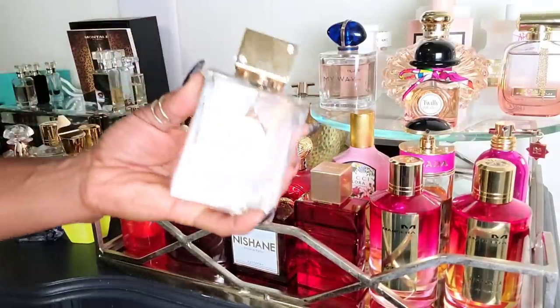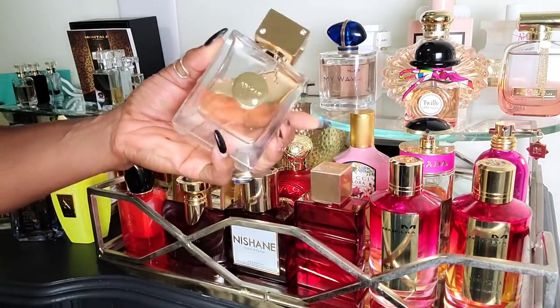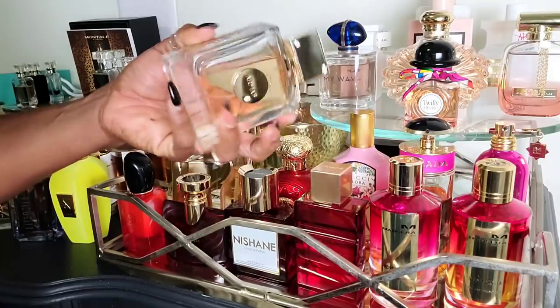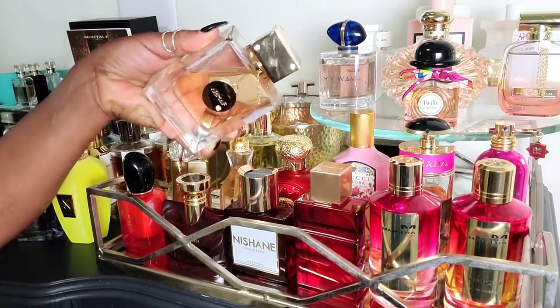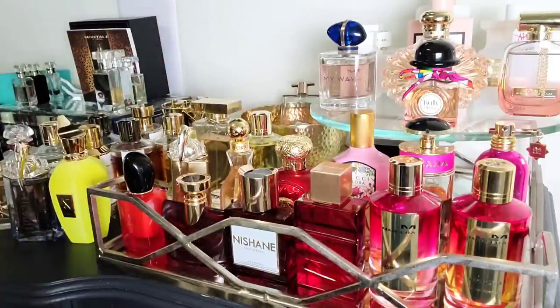Around this time of year, I really enjoy this. This is Armaf, and this is Club de Nuit. This is very close, reminiscent. Listen, this is a very close dupe for Coco Mademoiselle. Let's just be honest. Very close. It's sweeter. For some reason, y'all, this thing lasts longer on me than the original. I like both of them.